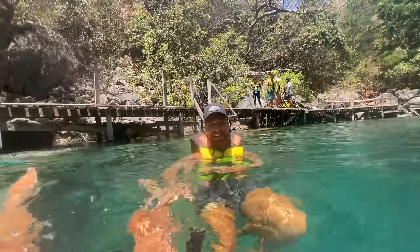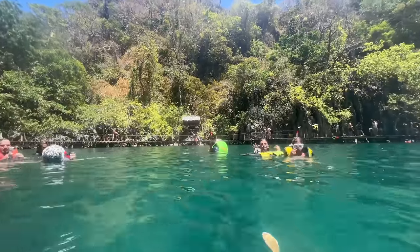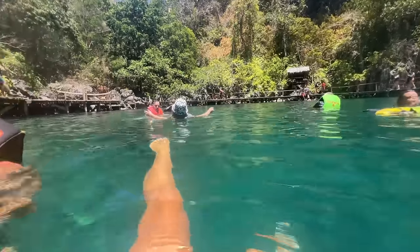Just chilling. We're in the lake. It's actually so warm in here. The lakes are so beautiful. They're literally like baths.